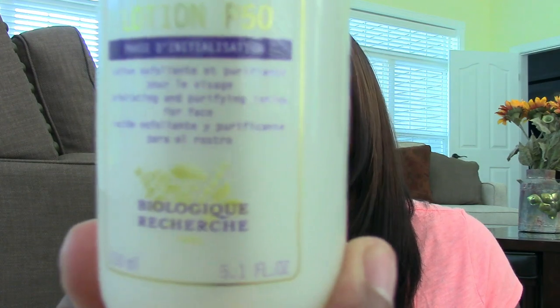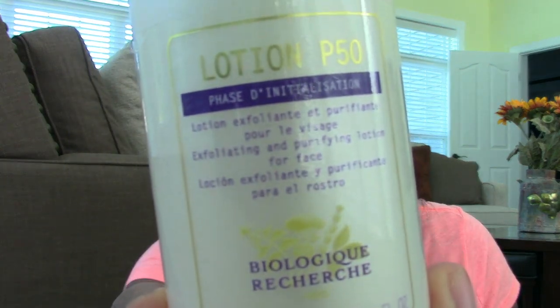So the toner that I really use, and this is the thing I get the third most questions about, is P50. This is a cult thing that so many people are on top of and swear by. They call it a facial in a bottle. I started using it and I was absolutely amazed at the things it can do for your skin. It is so pricey though. I can't even say the name of the company, so I'm just gonna do a close up while I tell you about it.